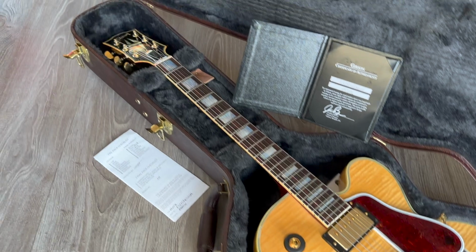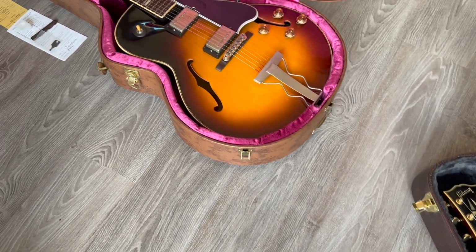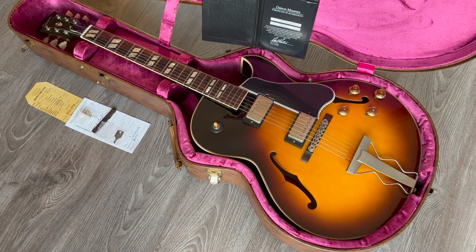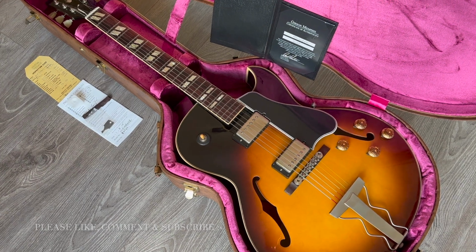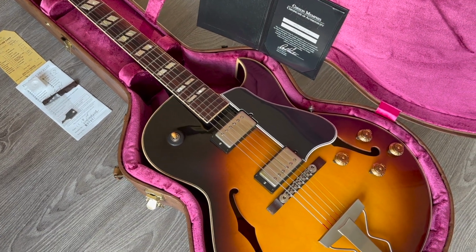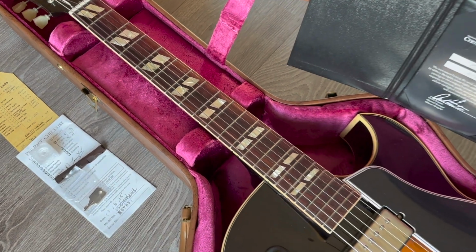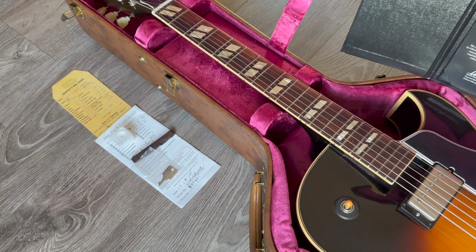Alright, here is another hollow body, and not just any. This is a 1959 historic ES-175 by the Custom Shop, built in 2015. Also these MHS Memphis historic pickups. Take a look at those inlays and that craftsmanship. This is a true beauty.